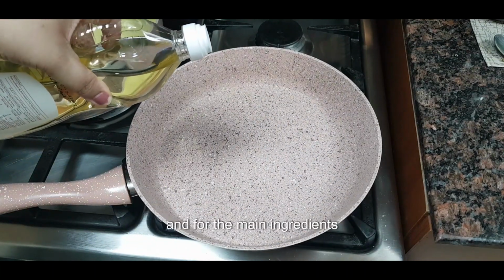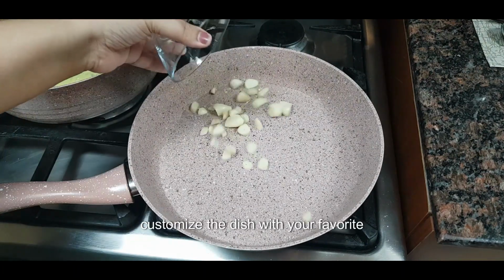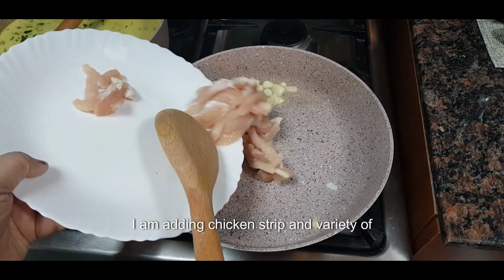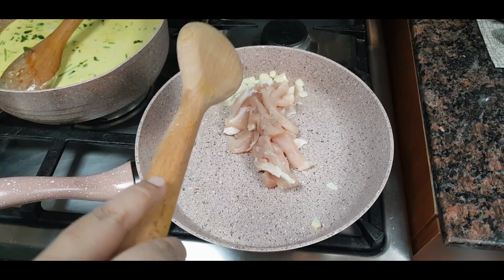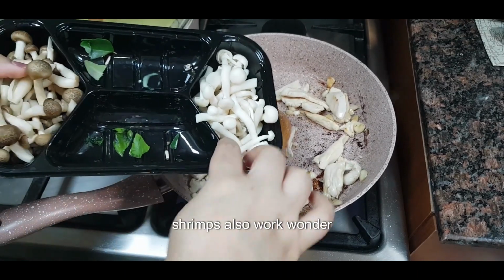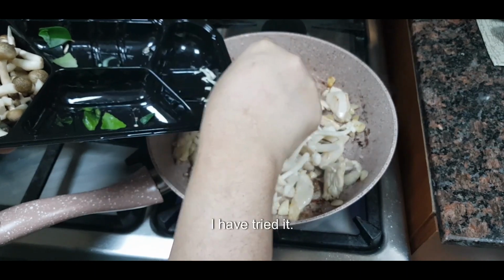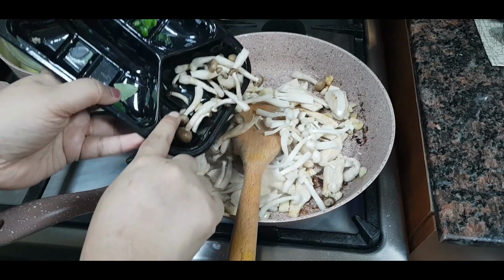And for the main ingredients, customize the dish with your favorite vegetable or meat. I am adding chicken strips and a variety of mushrooms, but vegetarians can skip the chicken and opt for their preferred veggies. Shrimps also work wonders. I have tried it and it tasted just like a wow.